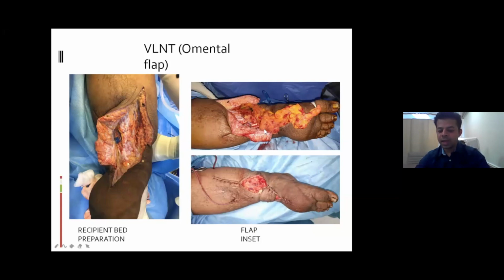And once the flap was harvested, we anastomosed it to the anterior tibial vessels. This is the final insert. But whatever amount of debulking you do, we will not be able to close the site primarily. That is what we saw in this case. You can see that the skin has shrunk so much here at the site where the debulking was done, but still we were not able to close.